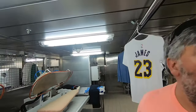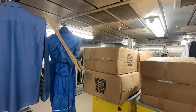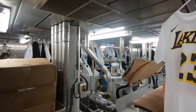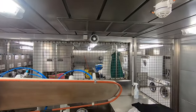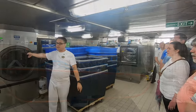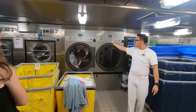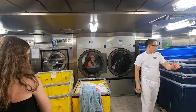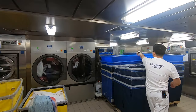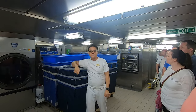Over here. I'll go back here. This side, they just put it in the three dryers. We have three manual dryers on this side. So it depends on the temperature of this one also, and also the timer. And as you can see, in this corner we have one small machine. That one is our dry cleaning machine.